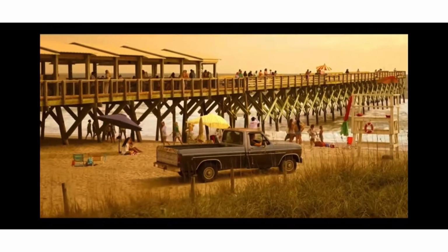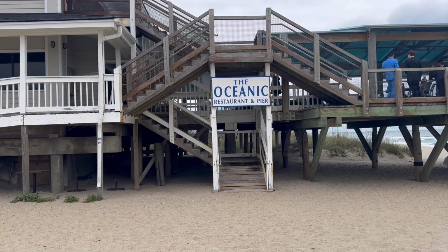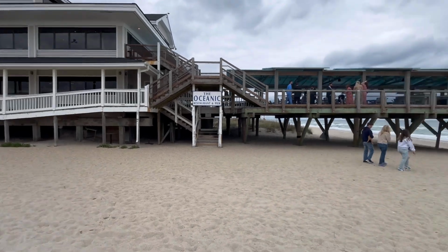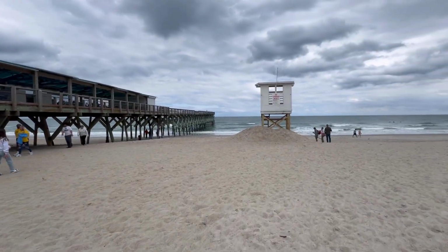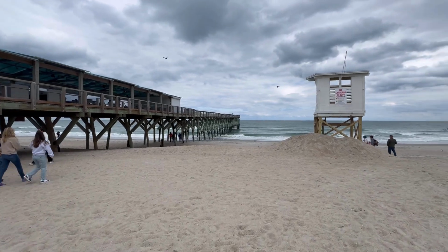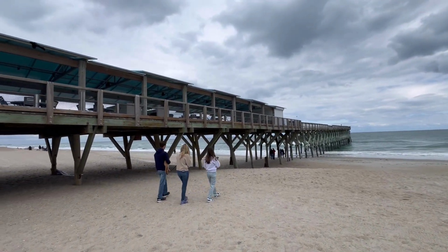You sure this is the right place? This is the pier. It was the address that was in the file. Pretty cool, huh? Thought you guys would like to see that. A lot of fans are here taking pictures of where they jumped.